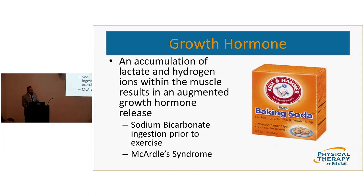Coming full circle, the sodium bicarbonate prevents lactic acid from stimulating the release of growth hormone. This also holds true for individuals with McArdle syndrome. People with McArdle syndrome do not produce an enzyme called myophosphorylase. Myophosphorylase helps break down glycogen to produce lactic acid to stimulate growth hormone as well. So these individuals have a hard time developing hypertrophy throughout their bodies. It also can affect bones.